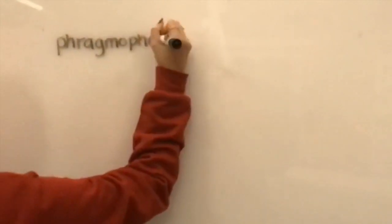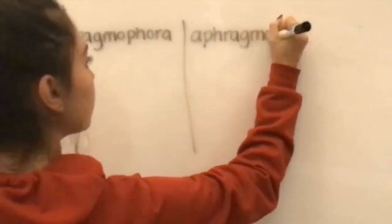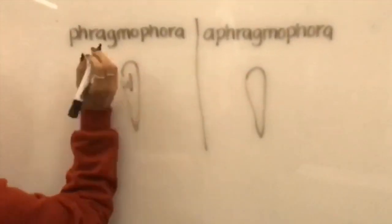There are two orders, Phragmophora and Aphragmophora. The main difference between the two orders of arrowworm is Phragmophora possesses ventral transverse muscle bands, while Aphragmophora do not.